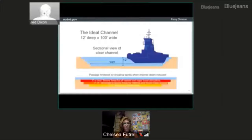A little information about the ferry channels for us as operators. An ideal channel for us would be 12 foot deep and about 100 foot wide. And that's like the minimum we need to safely run both the Hatteras class and river class vessels and also the Sound class vessels. The Sound class vessels draft up to 7 feet. The river class vessels draft around 5 feet, and the Hatteras class vessels draft just over 4 feet. So a 12 foot deep channel would allow us to run all 3 classes of vessels in that.